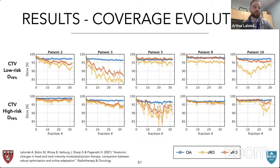In this slide, we present the evolution of the target coverage as the fractions were delivered for 5 of our 10 patients. One thing we can see is that the evolution is quite different from one patient to another. In patient 3, the patient lost weight progressively during treatment, and we can really see how that affected the coverage for both robust optimization methods, more for classical than for anatomical robust optimization. Only the online adaptation approach was able to maintain satisfying target coverage during the whole treatment.